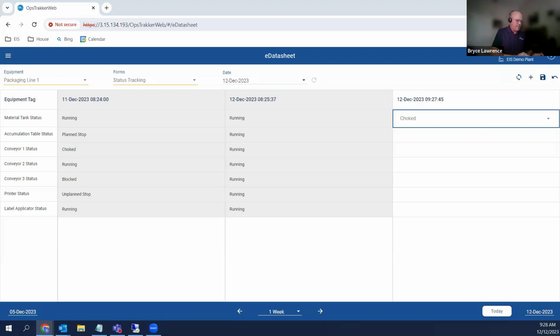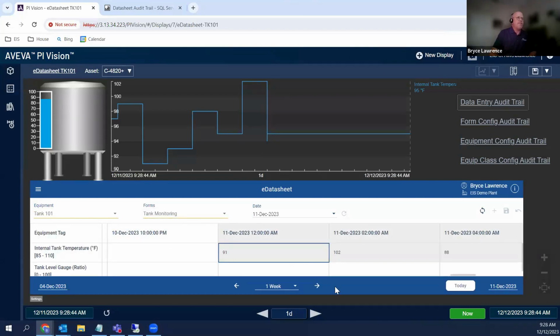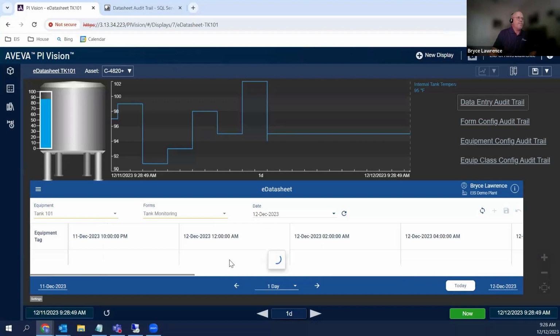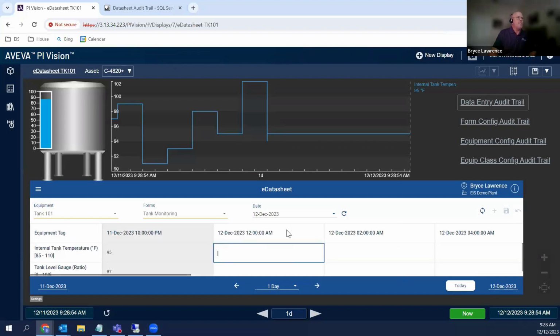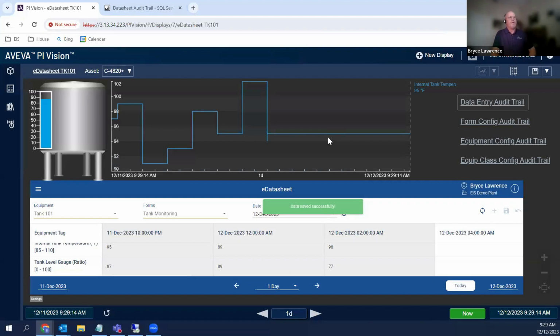So real quick, let me grab. The other thing is, because it is HTML5, I can embed it directly into a PI Vision display. So in this case, if I say I want to have tank monitoring and I want to be able to enter values and track them here, then I can have the operator enter the value directly on the screen. Hit save, and then you'll see it'll save it out here, and then our trend will update as well.